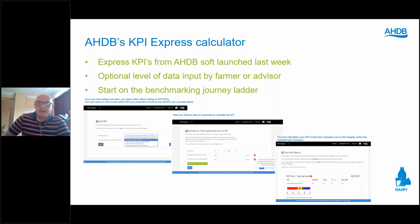It will give you all 9 of the optimal dairy systems KPIs to measure yourself against. But the beauty of this calculator is that you can just look at one. So you can start off at a reasonably easy level and put in your details. 2 or 3 points of detail data will be enough. And you can start that benchmarking journey and start to measure against the group that we have within the system now, but also then look across to the strategic dairy farms that are relevant to your situation, the system that you run, and compare yourself also to those.